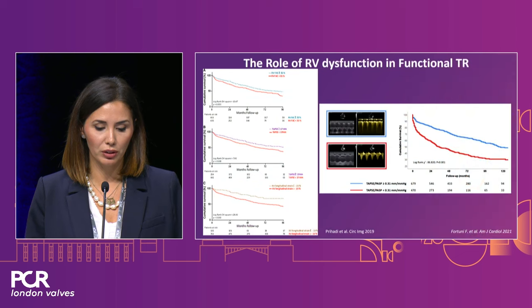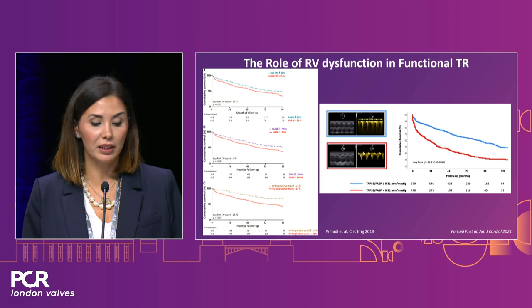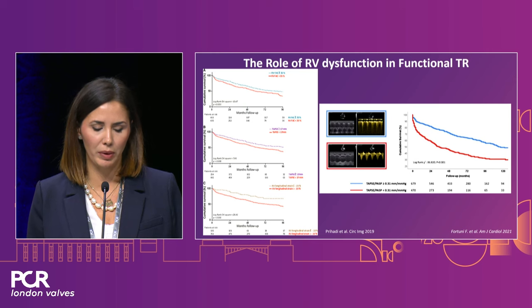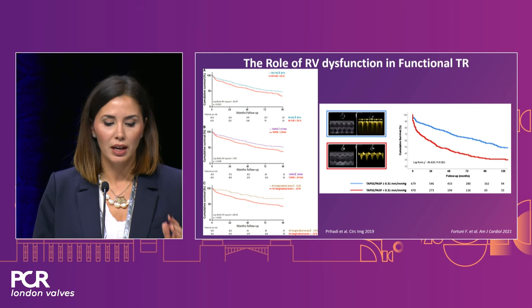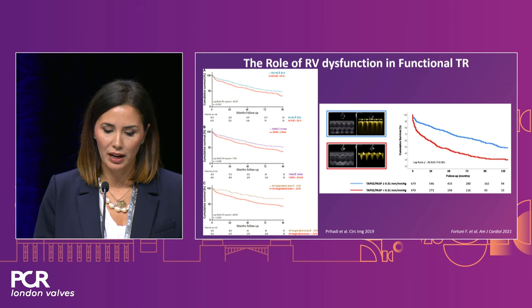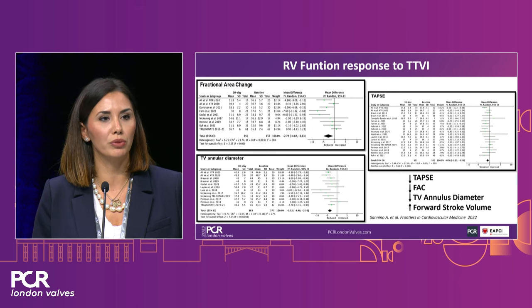But of course, it's not only about the tricuspid valve and the anatomy and the severity. We need to look at the RV. RV matters, and it matters when we look at the baseline RV function. We know from multiple studies, no matter how we measure and we assess RV function with TAPSE, RV-PA coupling, with 3D, with strain, having RV dysfunction has an impact on the survival of patients with TR. The question that is still very relevant is actually how the RV reacts and responds to tricuspid valve intervention.